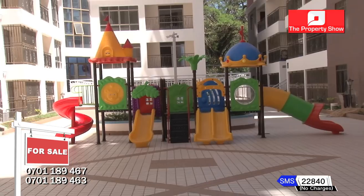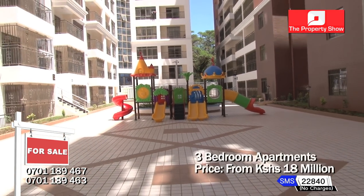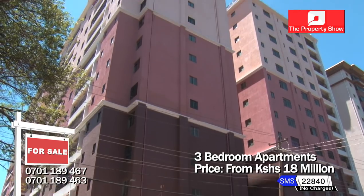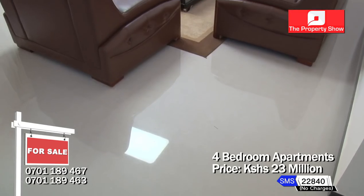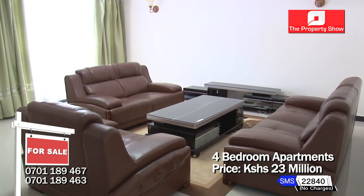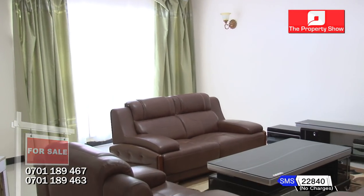The apartments are located off Awings Kodak Road, Nairobi. This property boasts state-of-the-art finishes and consists of 3 and 4 all-en-suite bedrooms. This development is strategically located less than 10 kilometers from Nairobi CBD.